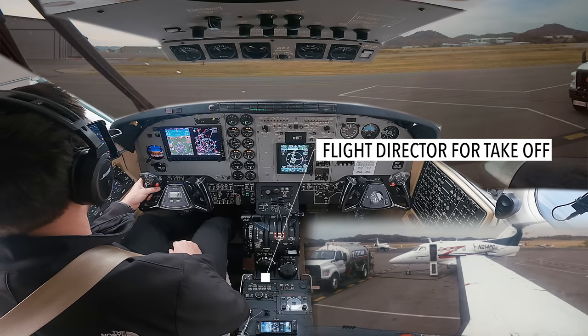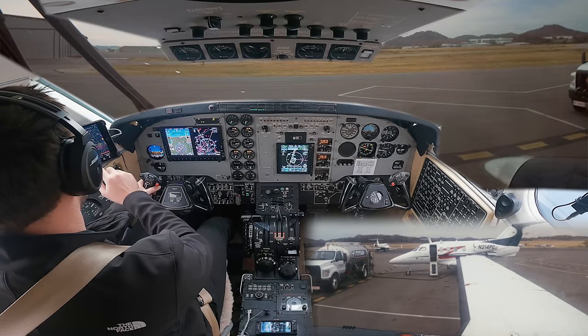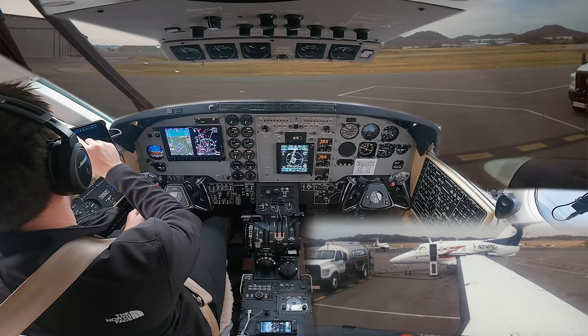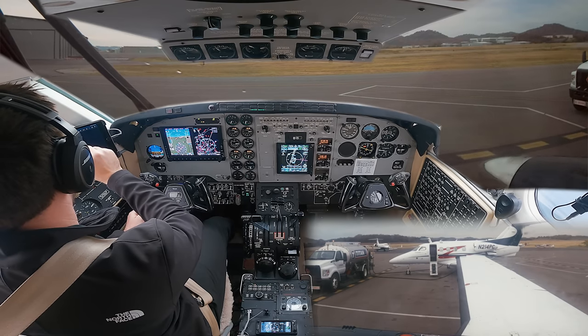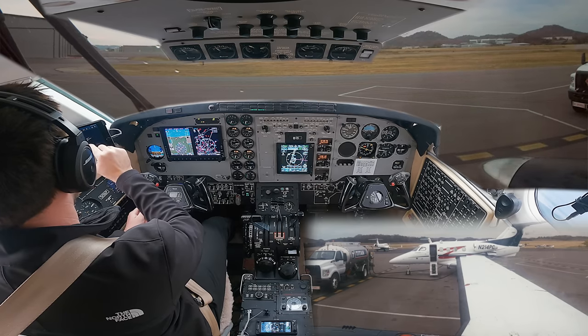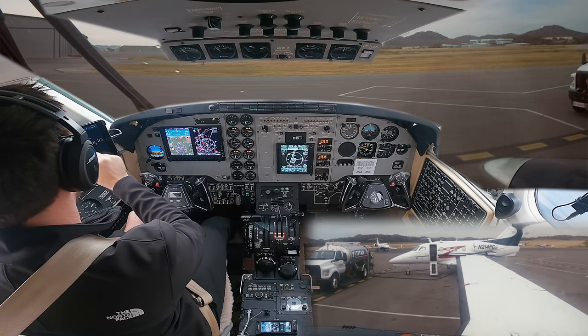Jiantun Ground, 458902, over. Have information Charlie, ready to copy IFR. 458902, Jiantun Ground, cleared to the airport via radar vectors as filed. On departure fly runway heading, maintain 3000, expect flight level 110 ten minutes after. Nashville departure frequency 119.35, squawk 1617.